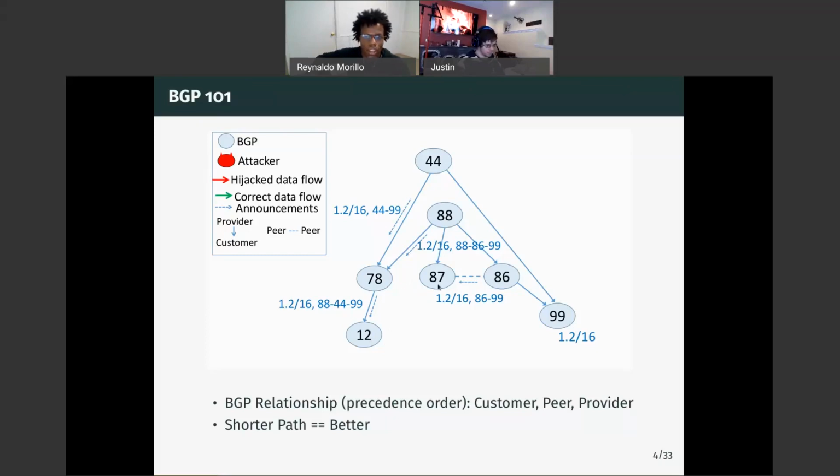Now let's draw attention to 87. You can see it receives that announcement from 86 and also from 88. But the message here is that from 86, it's a peer. So peers over providers. Hence, 87 is going to pick it from 86.